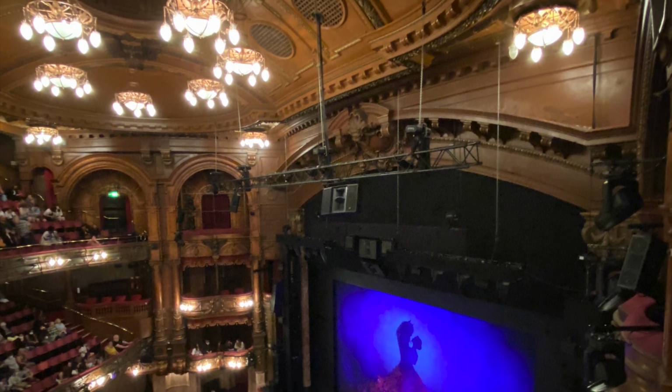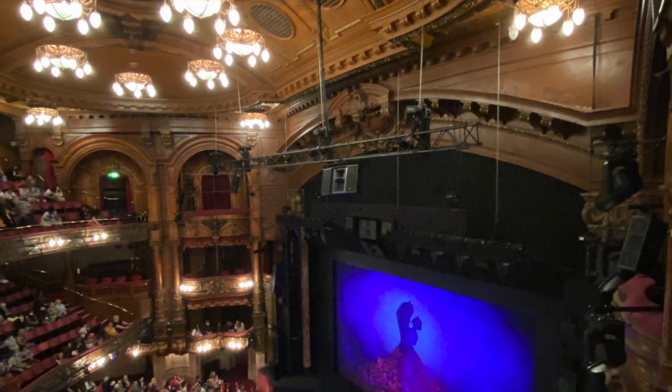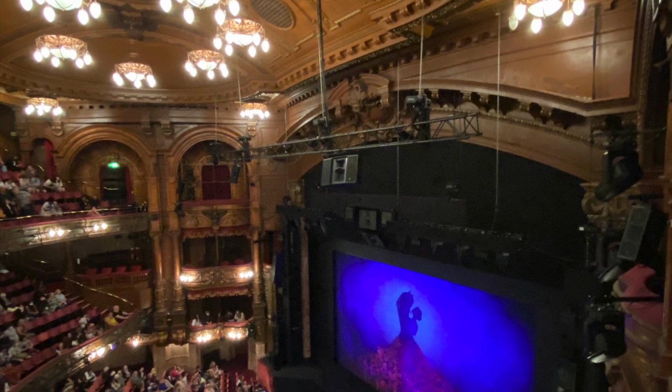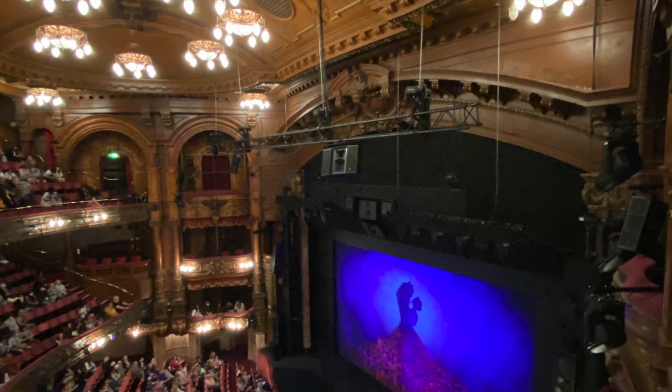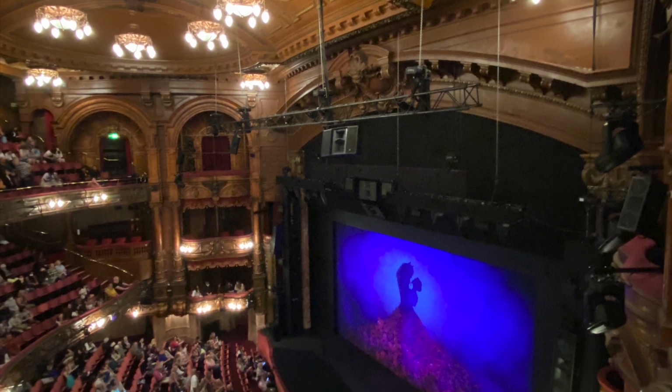Not that it ruined it in any way, just a lot of stairs to get up there. But because of where we were sat, we got this amazing view of the whole entire theatre before the show even started. So it was even more worth it in the end. We were able to sit back and relax.